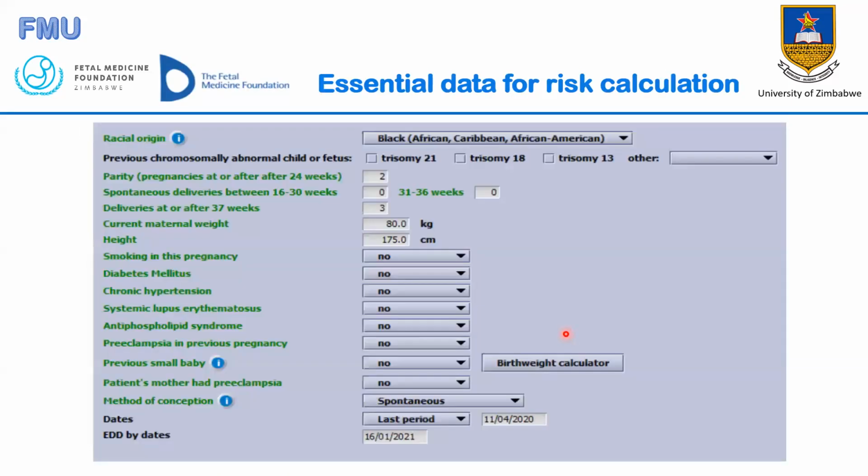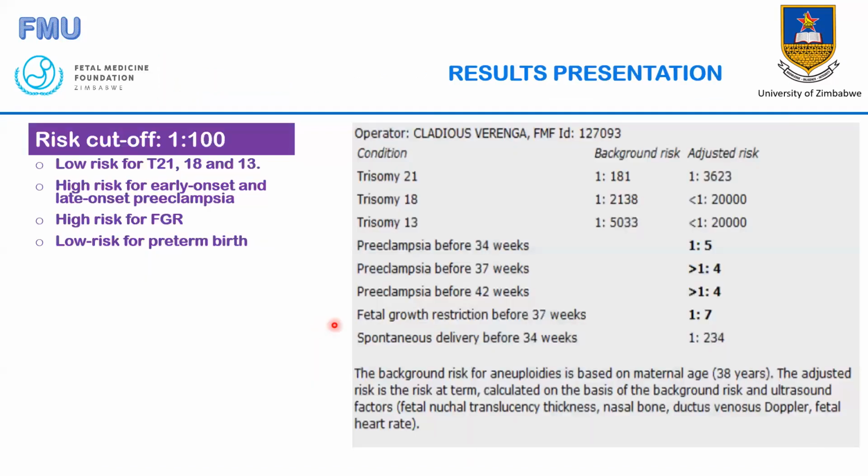Then this is essential information that we are required to complete when we want to do the screening algorithm. We should make sure we put in all these details, both for preeclampsia and aneuploidy screening, in the request form for the laboratory, so that the laboratory can in turn calculate the risk. And this is how the results will appear, both for aneuploidy and also for preeclampsia. If the results are higher than the risk cutoff, then you need to take the necessary action as described.